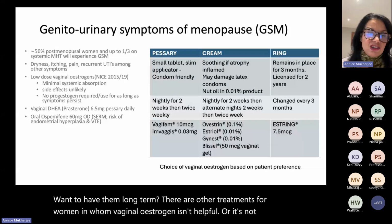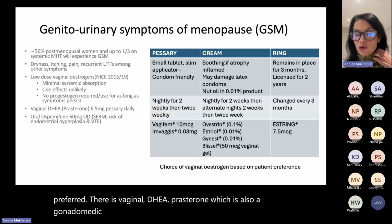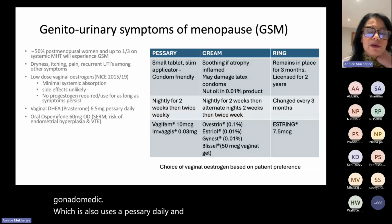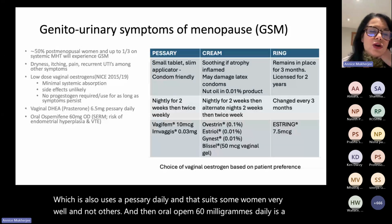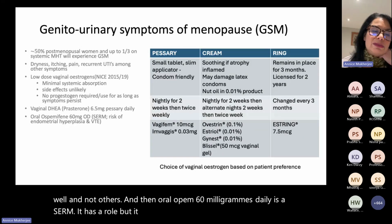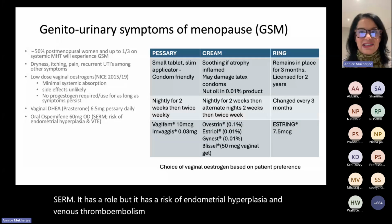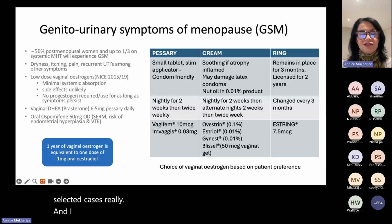There is vaginal DHEA, and progesterone, which is also a gonadomimetic, which is also used as a pessary daily, and that suits some women very well and not others. And then oral ospemifene, 60 milligrams daily, is a SERM. It has a role, but it has a risk of endometrial hyperplasia and venous thromboembolism, so it has to be very selected cases, really.